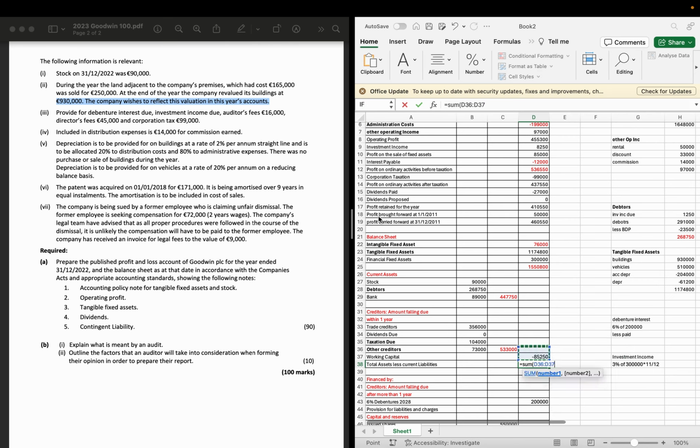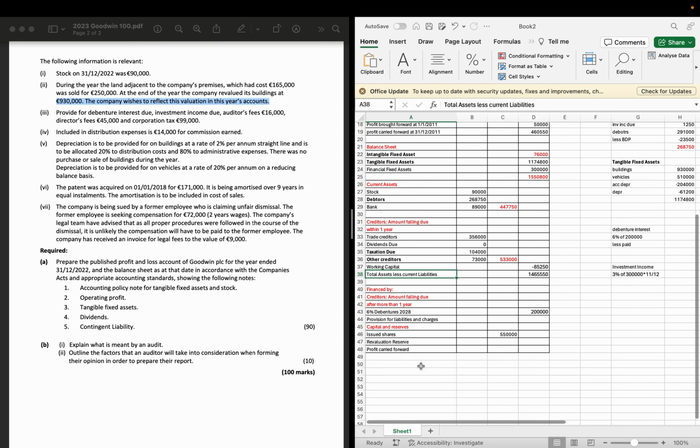And then because it's a minus, we're going to take it away from our total fixed assets, and that gives us our total net assets of 146,550. Okay, and we call that total assets less current liabilities. Again, it's important you name it that.